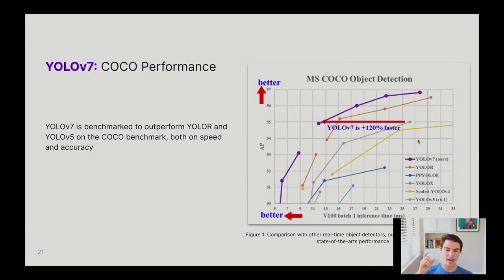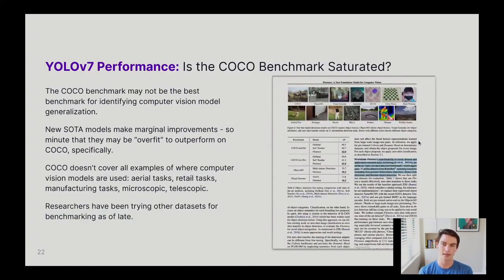Now, interestingly, I think this isn't really a critique of YOLOv7, but of computer vision more broadly. I think there's been COCO benchmark saturation, as in the COCO benchmark may not be the best benchmark for identifying computer vision model generalization, right? New state-of-the-art models make marginal performance gains. Those marginal gains may be overfit to COCO. For example, the bag of freebies that exist in training, do those generalize to all types of recognition and detection tasks? Do they learn everything equally? And COCO, of course, includes a healthy set of 80 classes, but many of which are not tasks that people are using their computer vision models for.